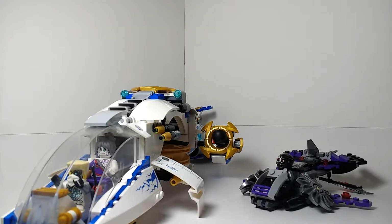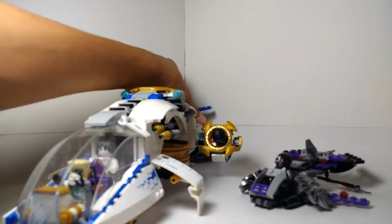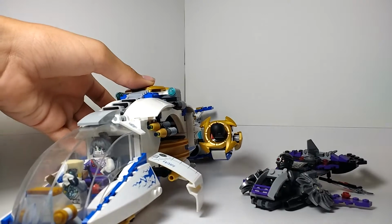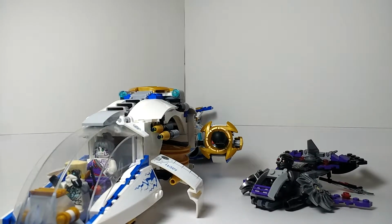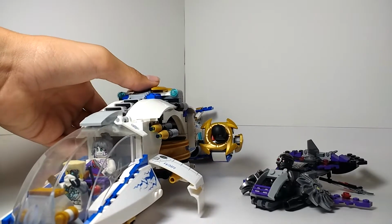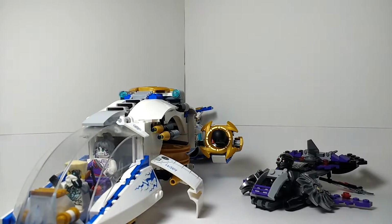Another thing I don't really like too much about this set is one of the play features, and that would be the transformation play feature. Sometimes it doesn't really work too well. What they had you originally do was turn this thing on the back, and then that would transform it into flight mode or landing mode. However, when you do it from the back, it does not really work too well at all, and I would normally have to just do this manually from right here. So it honestly was a little bit disappointing, and it still is.